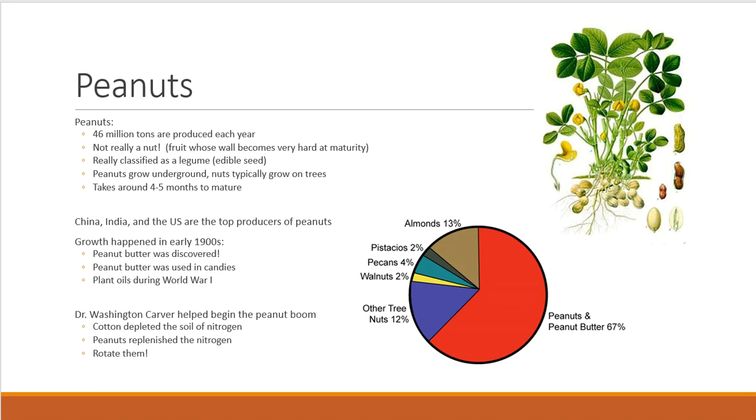But the problem here is that peanut is called a nut, but it's not really a nut. Oh, we've been lying to you since you were little. Peanuts are actually seeds. They're not nuts. It's an edible seed. And if you toast them, they're very good. And if you boil them in the state of North Carolina, people seem to kill each other over them. So peanuts are widely accepted and widely used throughout many different cultures.